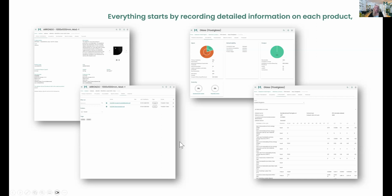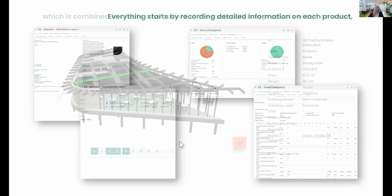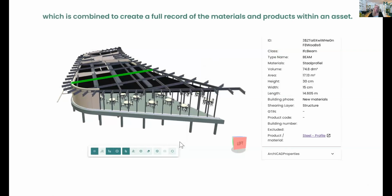So what we then do with this detailed information on each product is combine it to create a full record of the materials and products within an asset. The way that we do this, we try to automate this process. This is one of the things that can be quite lengthy and time consuming if you don't have a digitized way of doing it. So we extract material quantities from the design and construction process.